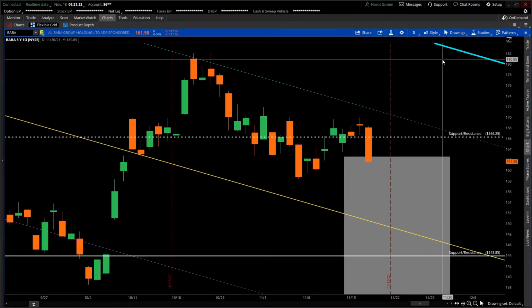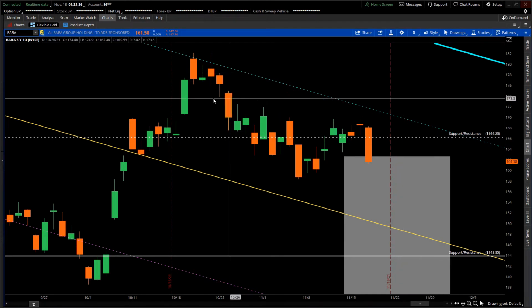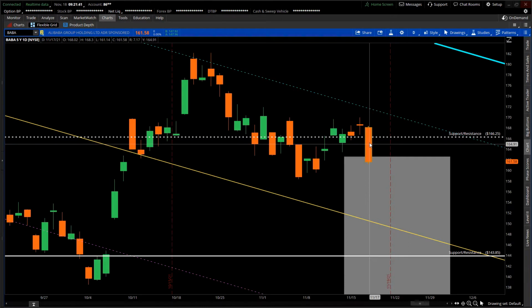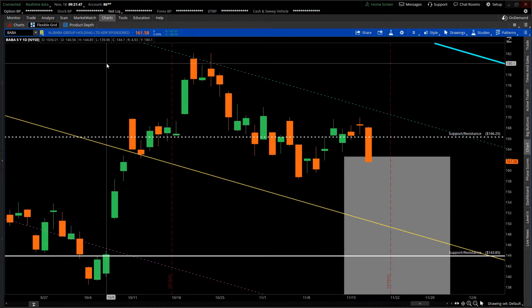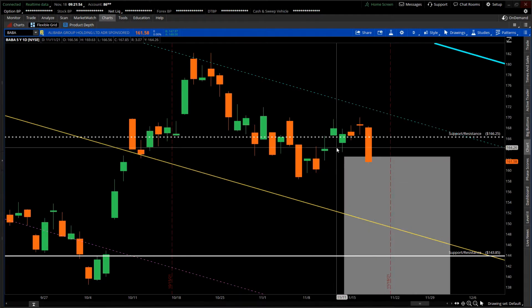Today is November 18th. It's 9:21 a.m. This is the daily chart for Alibaba Group, ticker symbol BABA. And as of yesterday's close, it closed at $161.58. Now, the stock market's going to open in about 9 minutes. And this is just a follow-up review.